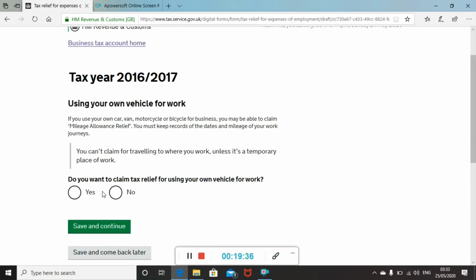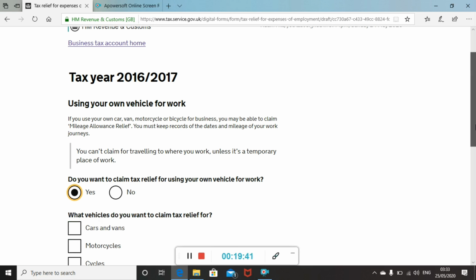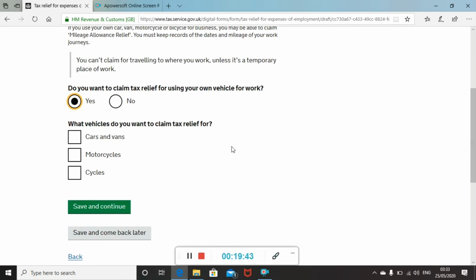If you have mileage, then you will select yes here. And you can select what type of vehicle you use. So for me, it was a car, and I claimed the 45 pence per mile. If you have a motorbike, you can claim it here. So a courier in London, for example, that uses their bike to drive around the city delivering packages could claim that mileage here. Select cycles, save and continue.